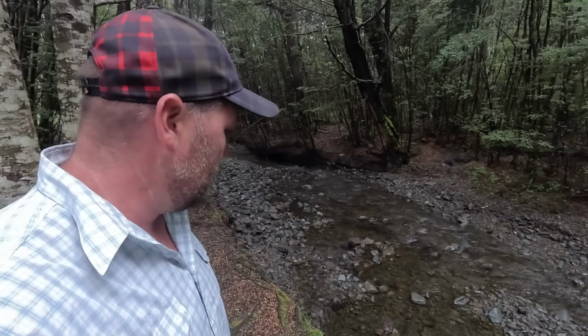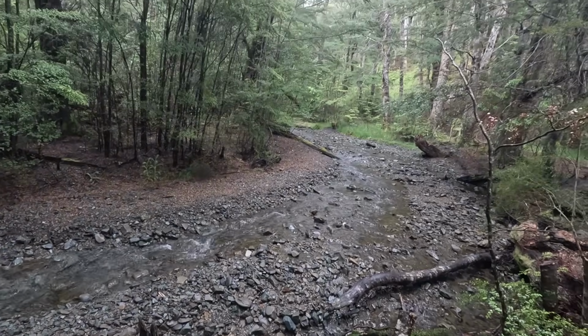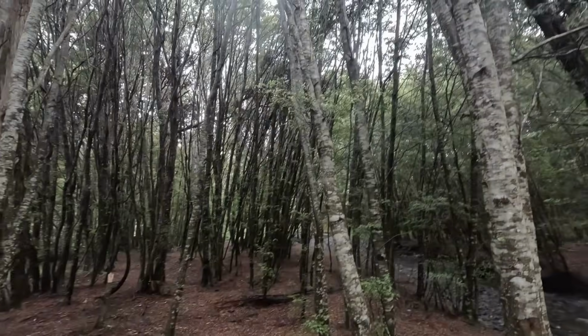So just behind the hut here is this little freshwater stream. But you can see how all the trees as well have been picked well and truly clear of any dead wood that was on them. There's nothing free in here.